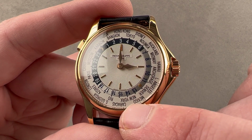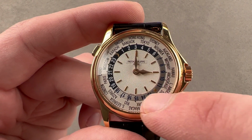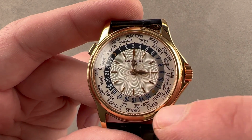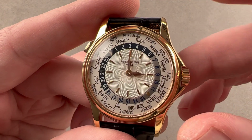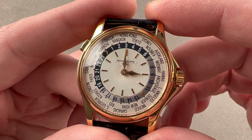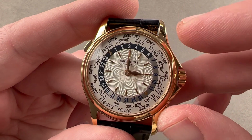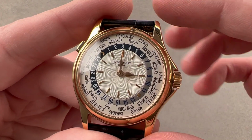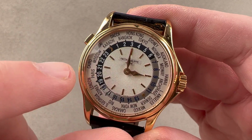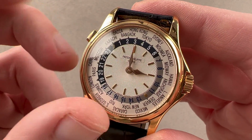in Caracas, Venezuela. You can also see that these cities do change over time, as Caracas now has its own idiosyncratic time, and that city has been replaced on more modern versions. So every world time watch, dating back to Louis Cottier's lifetime, will feature a shifting series of city locations and city names, as some cities, like Moscow, for example, have moved all over the ring over time. So, of course, one half of the ring is blue, one half is silver. That's designed to be a rough gauge of where it's day and where it's night.